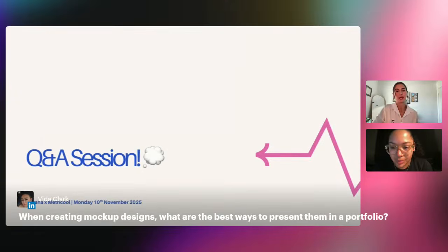Okay, another one from Vita. When creating mock-up designs, what are the best ways to present them in a portfolio? That's a great question. I would still go with the same way that I've formatted any of the case study pages. The main important thing is to have a little bit of a description of what you're showcasing, and if you can, a little bit of the thought process, your key way of thinking of why you've come up with that mock idea, and of course the visual side of things as well.